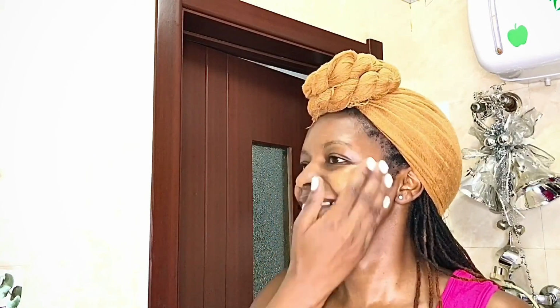It smells amazing. The peppermint is lovely. It has this cooling effect on the skin. It has this nice smell, really nice. My night just got started. I'm gonna have some sweet dreams tonight. Who wants to join me? So that's my natural serum right there.